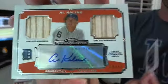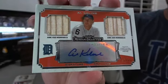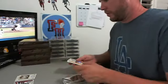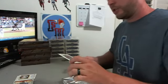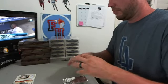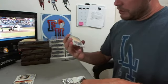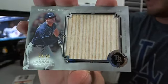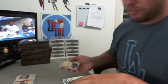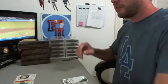Detroit Tigers, Al Kaline. Pretty nice. 25 out of 50, dual bat auto for Griff Reds. Griff Reds, Al Kaline, dual bat auto. Nice one there. Jake Peavy to 199 for the White Sox. We've got a big bat piece. Evan Longoria for the Tampa Bay Rays, number to 50. 14 of 50. Goes to Tom. Hello, two Kings. And a Sandy K for the Dodgers, 424.